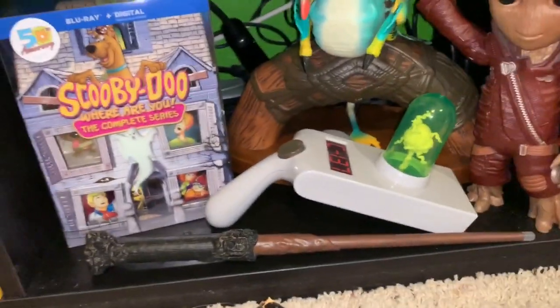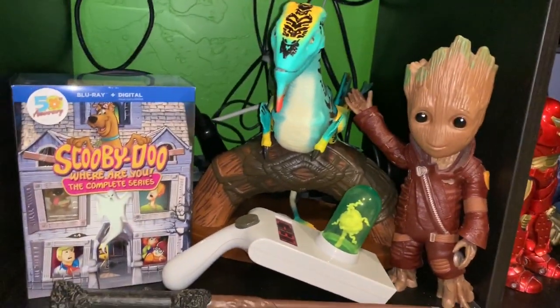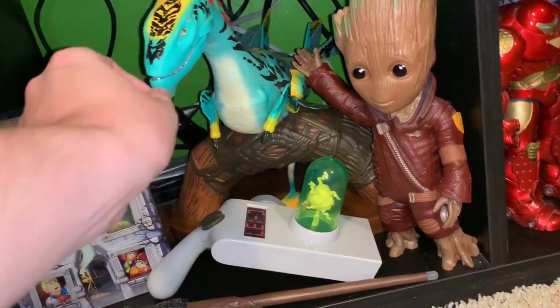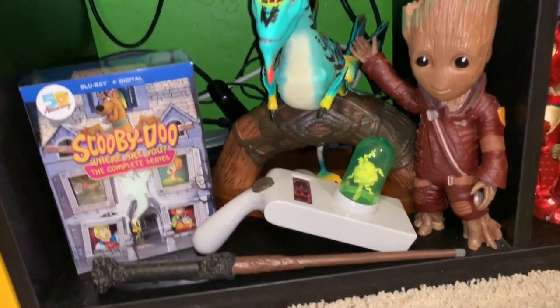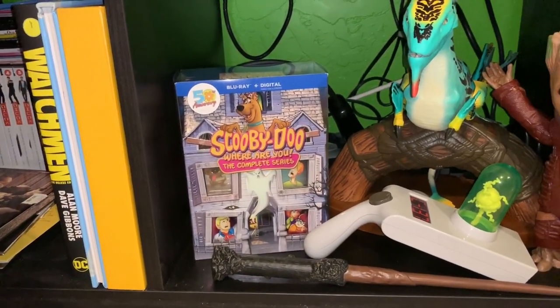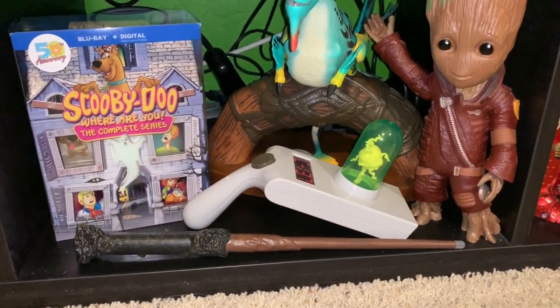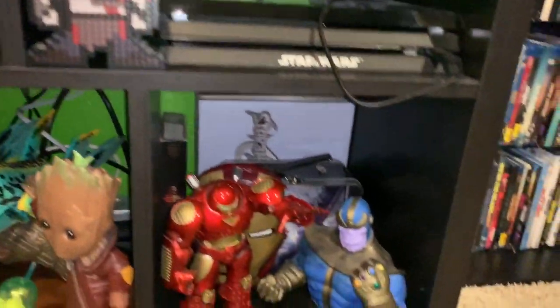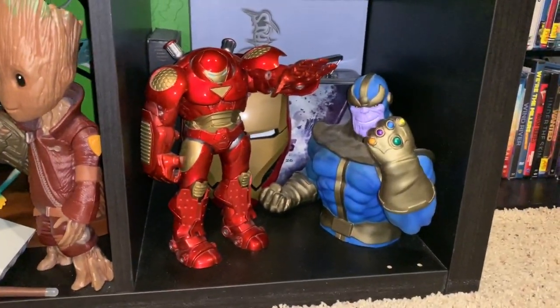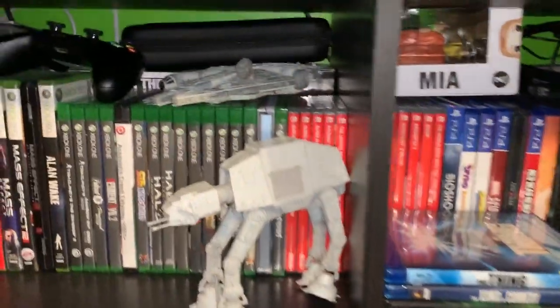Next thing I got in this next section is Groot's toys. These are kind of a random assortment of stuff that I just have. You got my cool Groot figure, you have a Pandora bird, Rick and Morty's weapon, or little portal gun. You have Scooby-Doo Where Are You Blu-ray collection, and of course a wand from Harry Potter. You got my Switch and some controls, PS4 and Kratos, and of course my whole little Avengers setup right here. And then kind of moving in here, just a bunch of games, little figures, AT-AT, whatever you want to call it, Millennium Falcon.